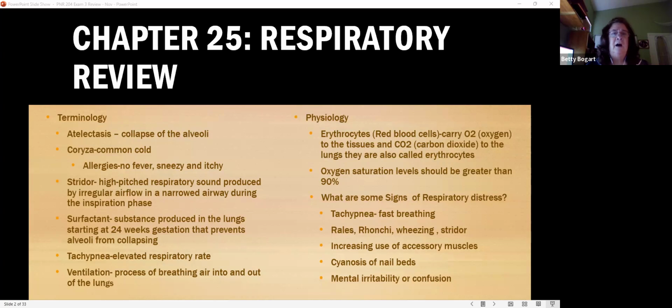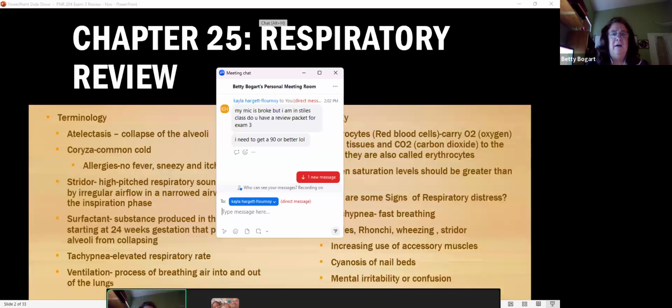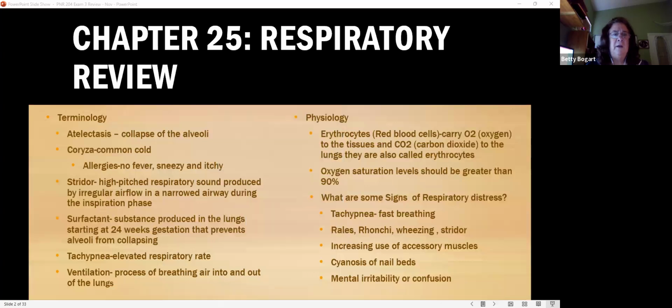Allergies is there is no fever with this one, okay? And with this one, all you have is the runny eyes and you have a runny nose and you're sneezy, itchy. That's allergies. So that's not a common cold.